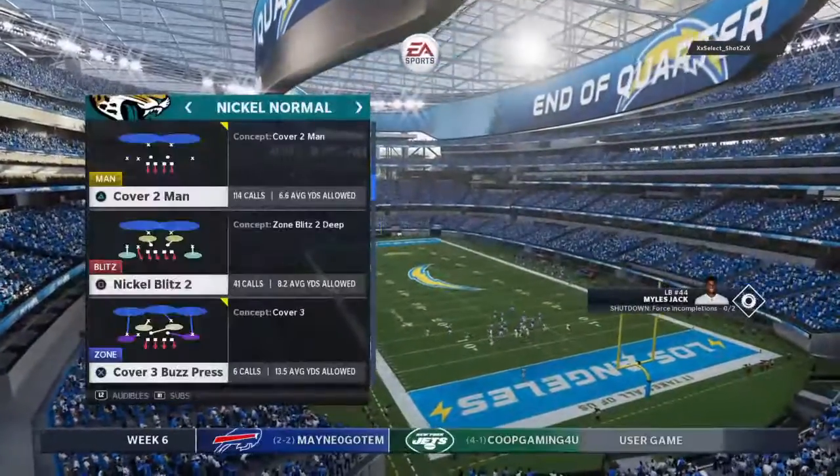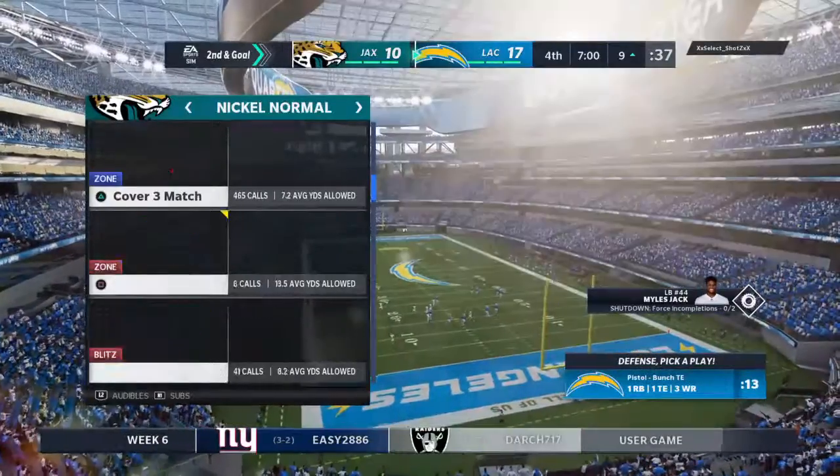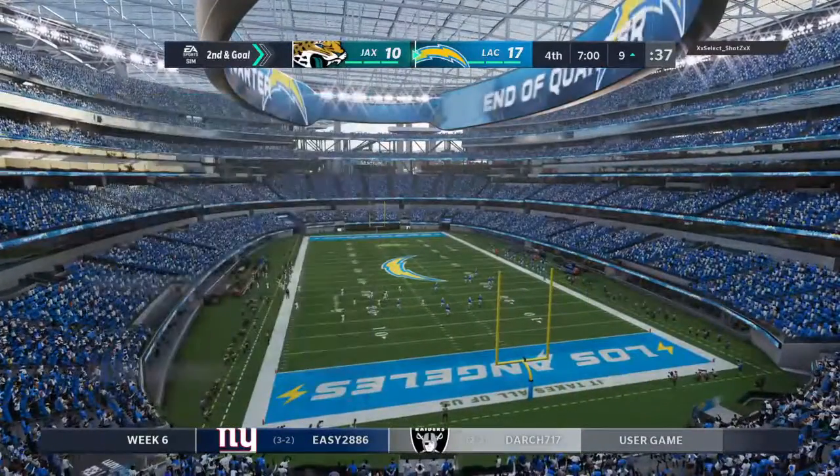As they come to the line, they will not be able to get off another play as time has run out on this 3rd quarter. We'll return with more after this.